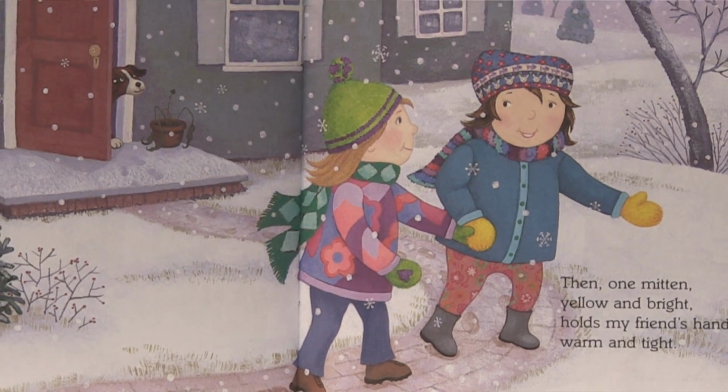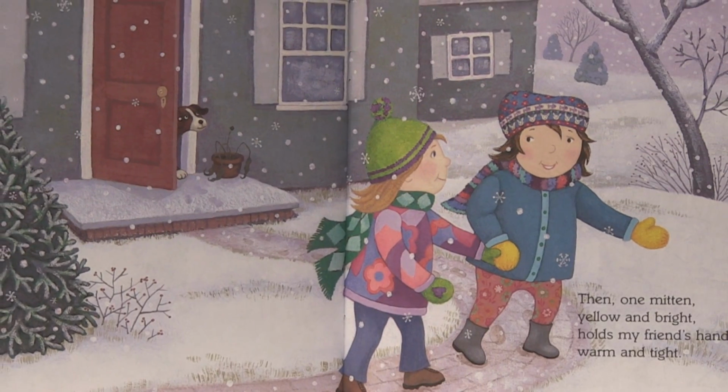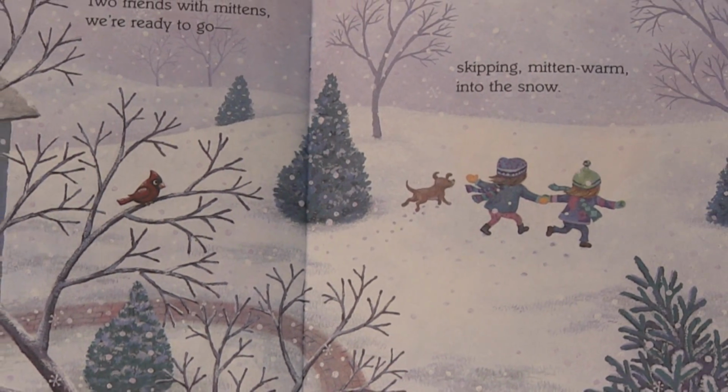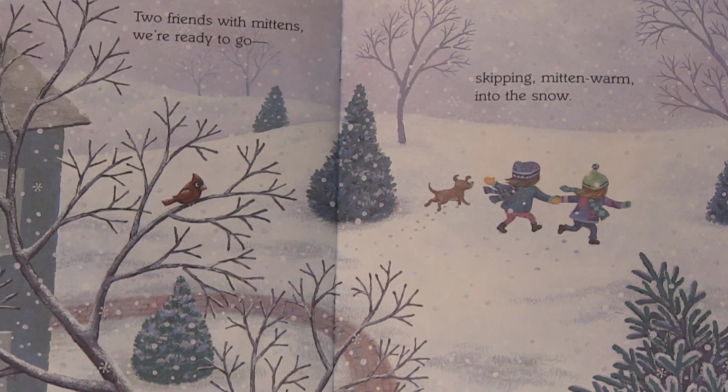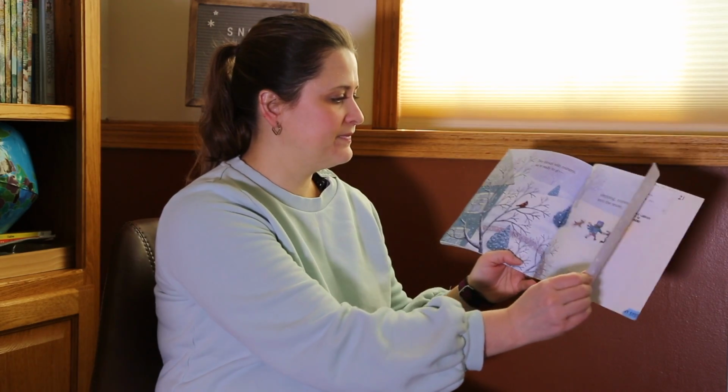Then one mitten, yellow and bright, holds my friend's hand warm and tight. Two friends with mittens were ready to go, skipping mitten warm into the snow. And there are the two mittens.